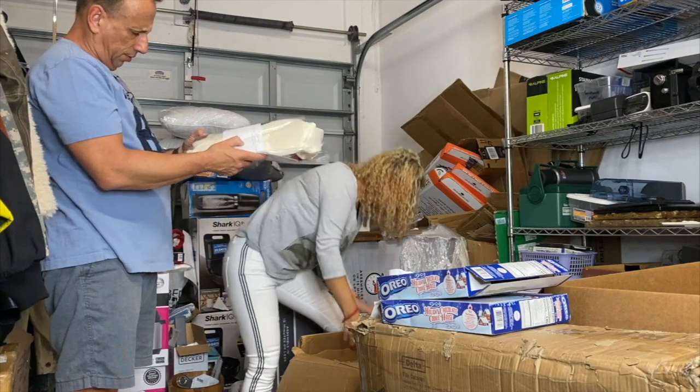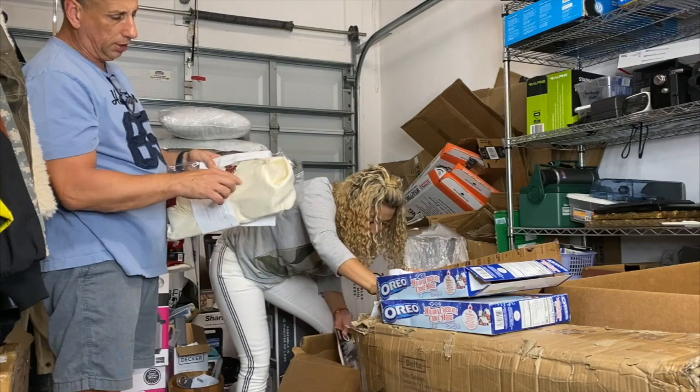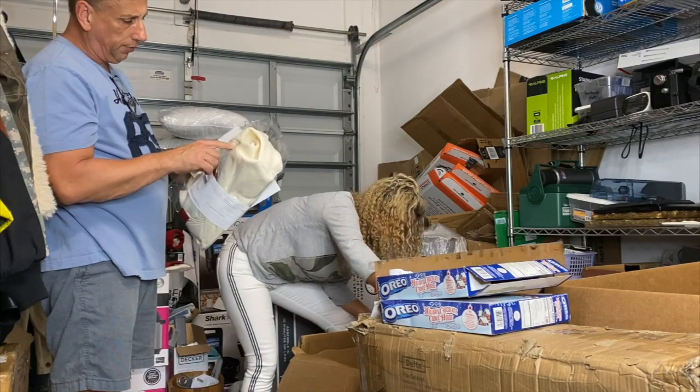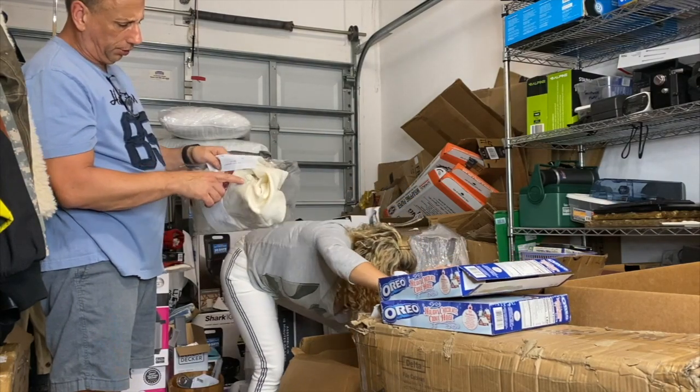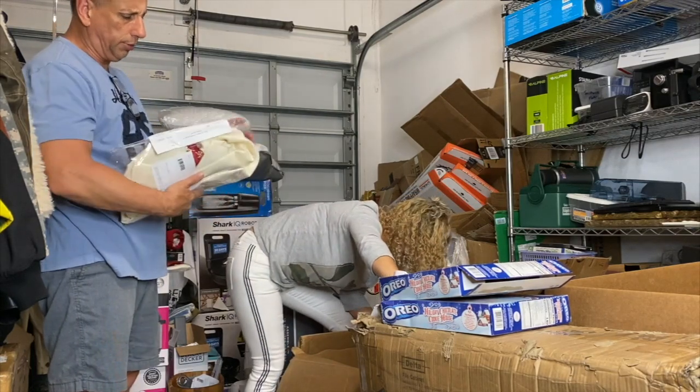The table. This is a round tablecloth, 70 inch. Looks like a Christmassy kind of theme. It's like a cream color, and there might even be poinsettia on there, and definitely red. It's a Christmas look, I would think.